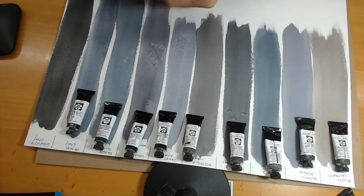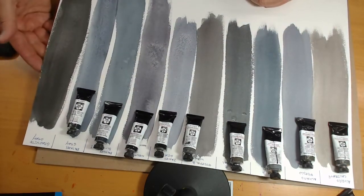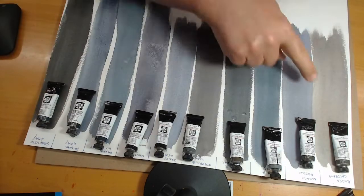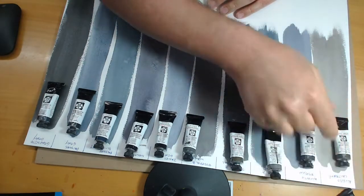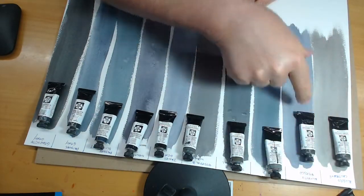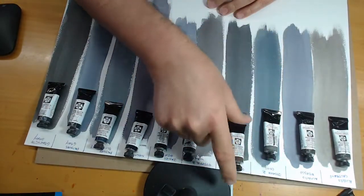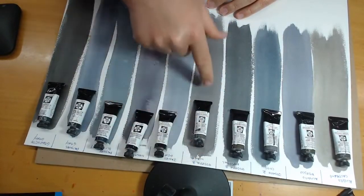Okay, and that is Graphite Gray. Actually, the more it dries, the more it has that really cool graphite look. Okay, Alvaro Castanet. This is his Caliente, warm. This is his Fresco, cool. Joseph's, cool. Joseph's, neutral. Joseph's, warm.